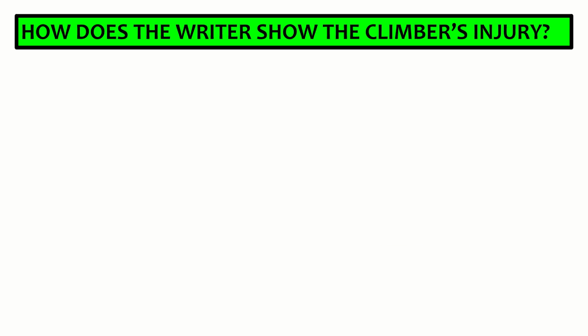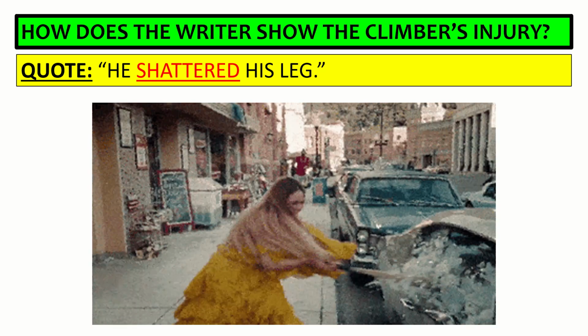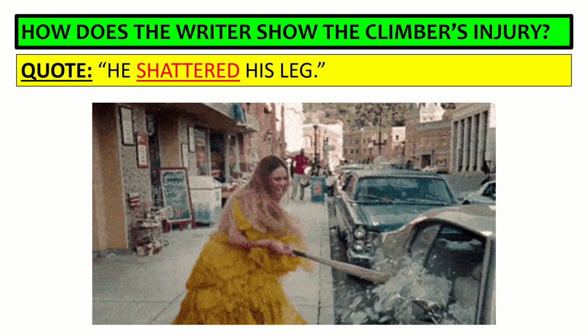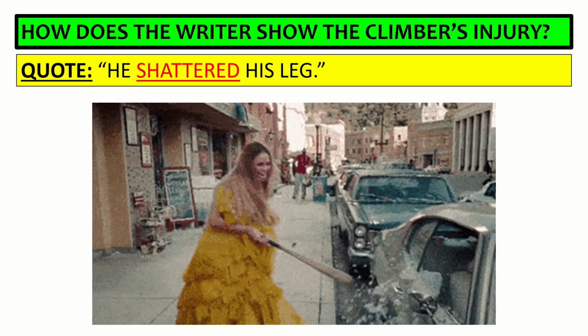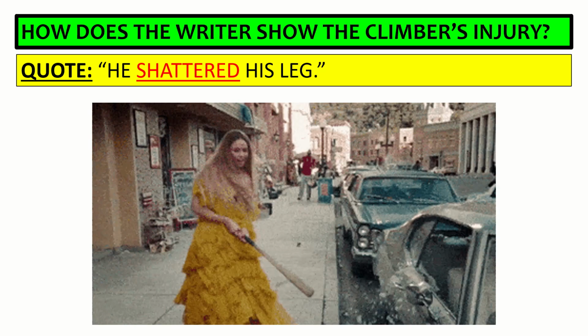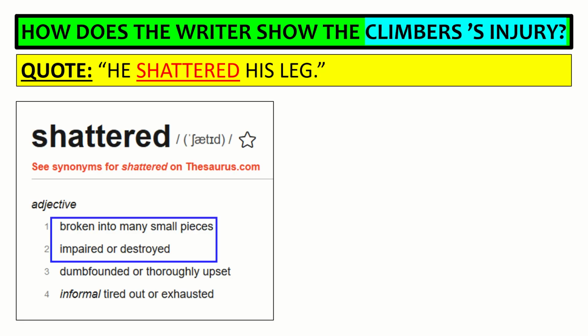So say, for example, the question was, how does the writer show the climber's injury? And the quote was, he shattered his leg. What does that make you think about? The writer could have put, he hurt his leg, he broke his leg. They've chosen to use the emotive verb shattered, it's a powerful verb. What does it mean? If we looked it up in a dictionary, it would literally say broken into many small pieces, impaired or destroyed. So be a human dictionary.